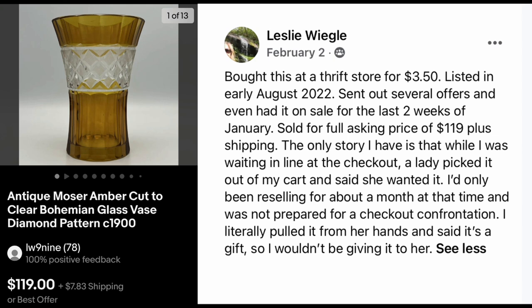The only story I have is that while I was waiting in line at the checkout, a lady picked it out of my cart and said she wanted it. I'd only been reselling for about a month at that time and was not prepared for a checkout confrontation. I literally pulled it from her hands and said, "It's a gift, so I wouldn't be giving it to her." I have no words. That was pretty brazen of someone just to take something out of your cart. I feel like if it was me, I would have punched him in the face or something. I don't think I would have been so nice about that.